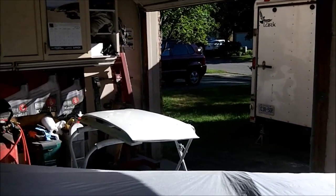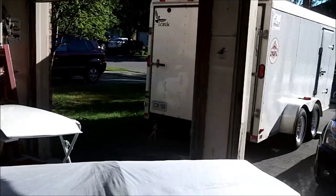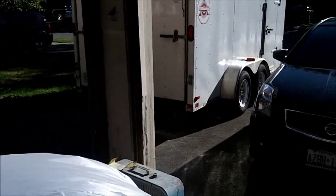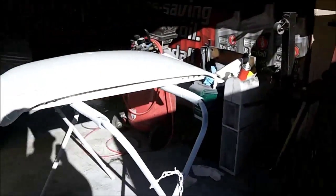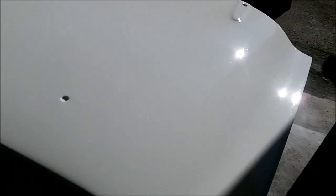I re-sanded it back down and then I finally got up the courage again to do it last night. I'm happy to say, I haven't looked at it this morning, but I was pretty pleased with the way it looked last night. It's going to be hard to see in this camera, obviously, but I'm pretty pleased with that. It came out really well. Not very much trash, which is pretty good considering I just have the one little fan running out here. So I'm really, really happy with that. It's probably one of the better panels that I've sprayed. It came out quite well.